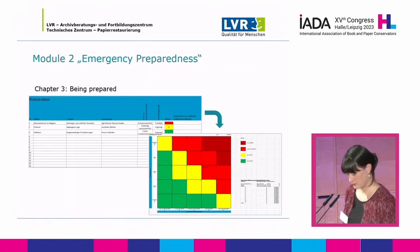Users learn to do a risk analysis. An Excel form can be used and downloaded to determine risks of level of various hazards. The result is a hazard catalog and a matrix for your own archive.